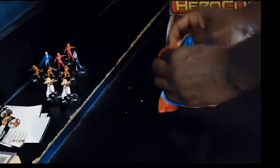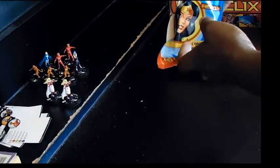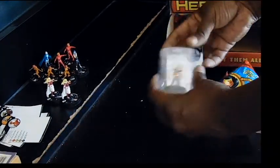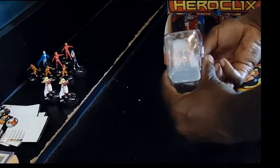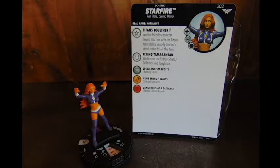Now, let's take a look at this next thing that we got here. We've got 3 of the Titans and the hardest one to get, so let's hope we... Oh, sweet! We've got Starfire. When there's trouble, you know who to call. Teen Titans, we've got all of them. At least all of them that came out in this set, and that is pretty awesome.